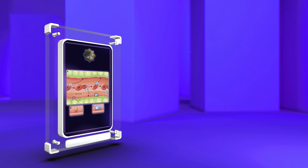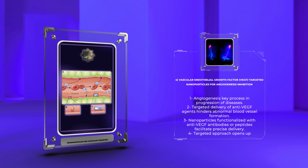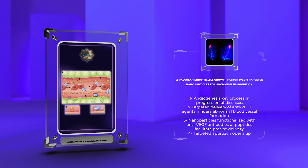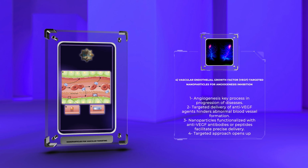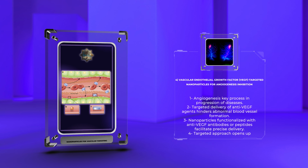Angiogenesis, the formation of new blood vessels, is a key process in the progression of numerous diseases, including cancer, ischemic diseases, and ocular disorders. Inhibition of angiogenesis has emerged as a promising therapeutic strategy. Vascular endothelial growth factor, VEGF, is a key molecule involved in angiogenesis, and targeted delivery of anti-VEGF agents to the vascular endothelial cells can effectively hinder abnormal blood vessel formation.